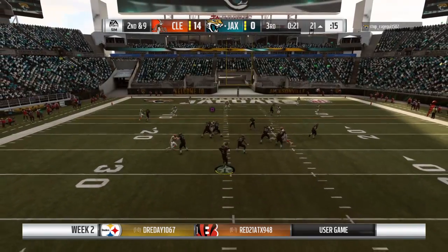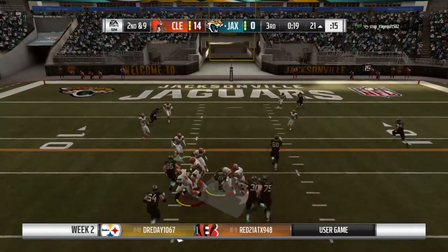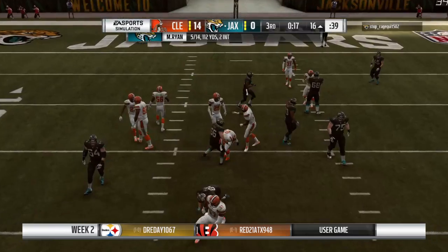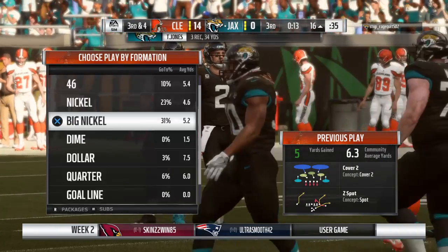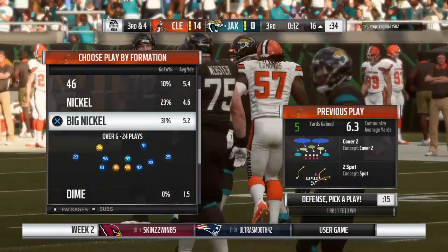On 2nd down, here's Ryan. And Jones has it over the middle. And he'll take it down here just shy of the 15 at the 16-yard line. That catch good for 5. It's 3rd down.